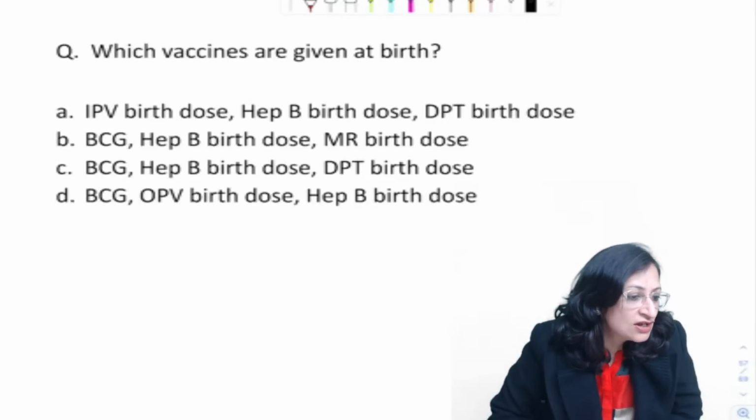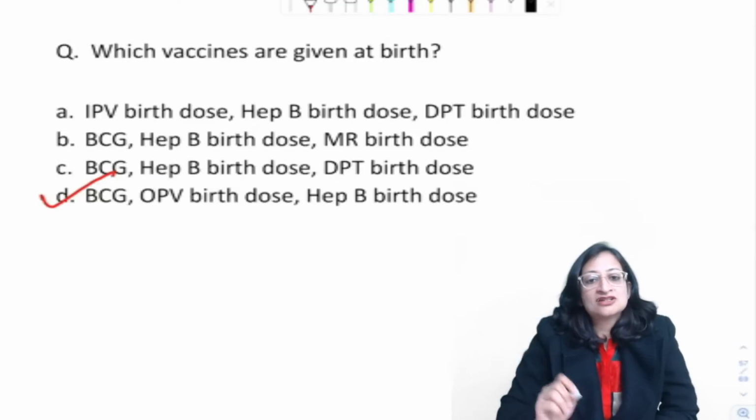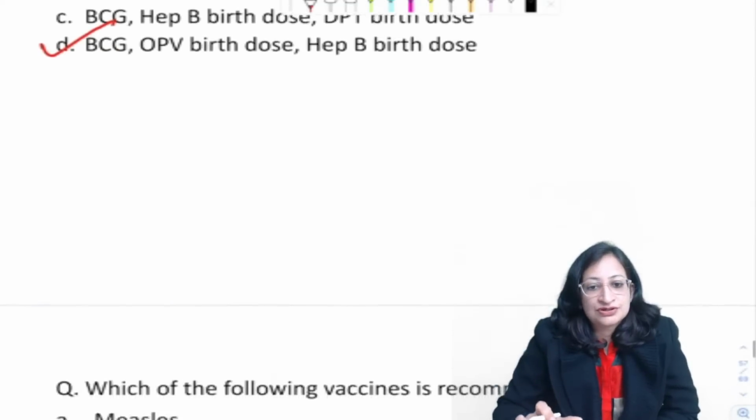Very good, guys. So BCG, OPV birth dose and hepatitis B birth dose are the vaccines given at birth.